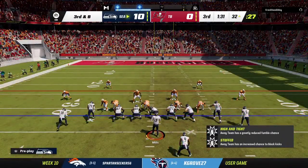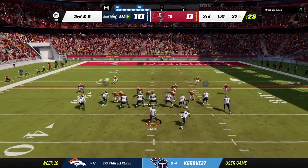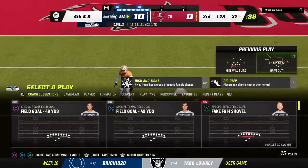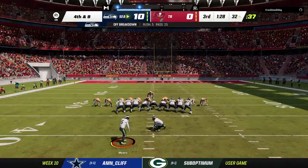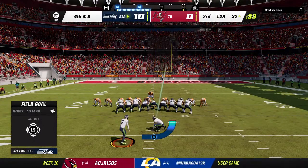Well, good field position to start the drive, but under the gun now here on 3rd and 8. From the shotgun, it's Mills. And this pass broken up. Excellent coverage there on 3rd down, as that was not an easy one to hold on to. Well, partner, given where that drive started, that's an excellent job defensively to force them into 4th down.